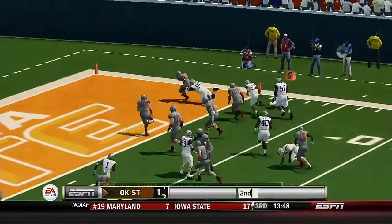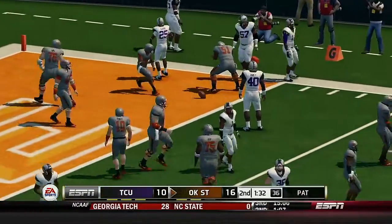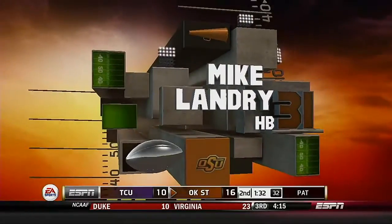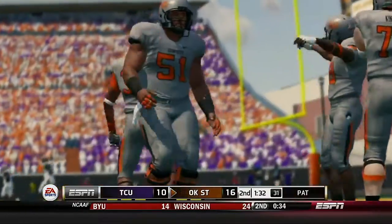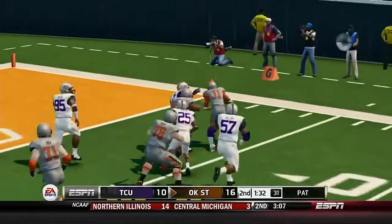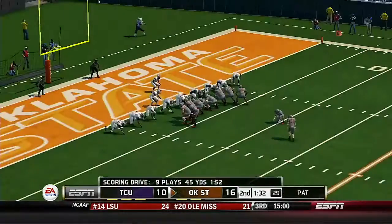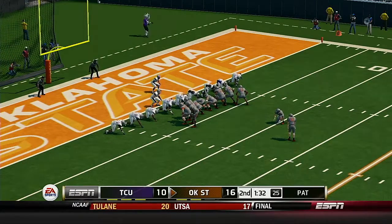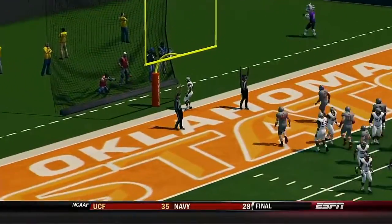Hand off to the right. Touchdown, Oklahoma State. That's a great job with some tough running right there. When you get close to the end zone, things get very tight, and it's tough to maneuver. Hits the PAT.